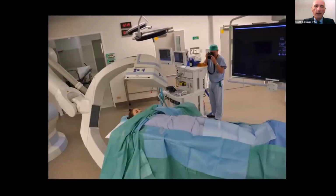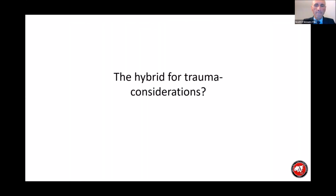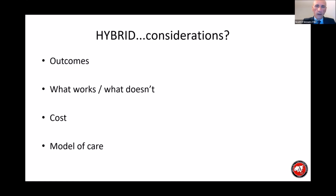This is just a photo of the suite in its infancy, when there really wasn't much in it other than a few things that we put in to try and work through some of the issues associated with its use, how we were going to configure it, where the different teams would be positioned. And we tried to put some effort into ensuring that when it did open, it was going to be functional. Some of the considerations for hybrid and trauma.